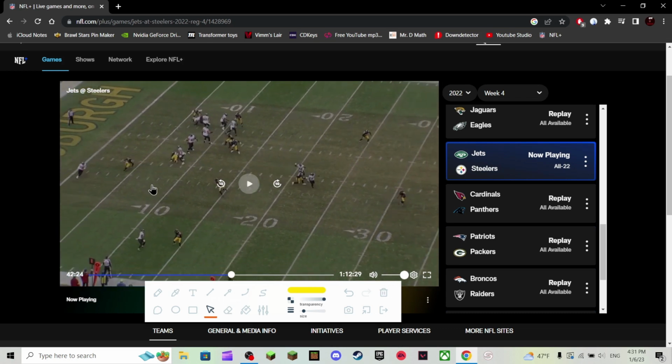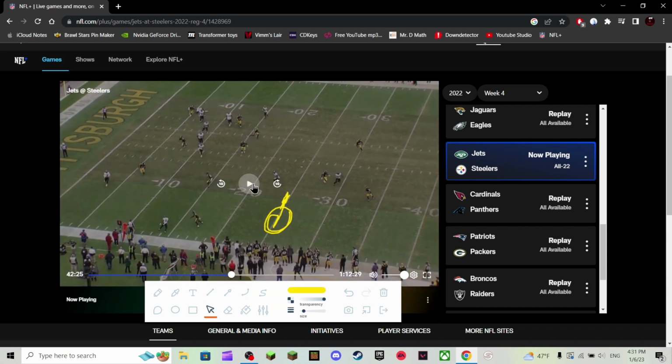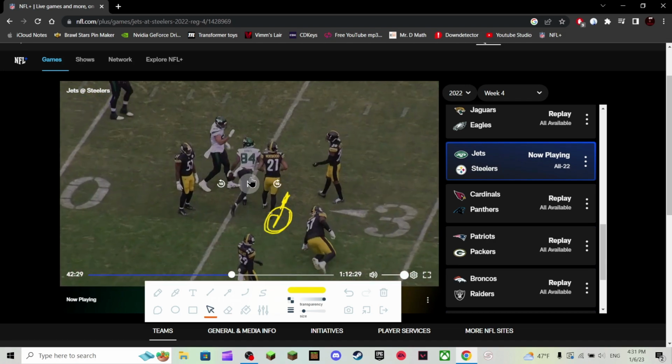Zach Wilson rolling out. Looks like he's looking at these guys breaking open because you see all this open field. And then Corey Davis just comes open right there. I would have thrown it right here. I feel like he waits a little bit, but it's fine. It's still a great pass delivery and a great catch.